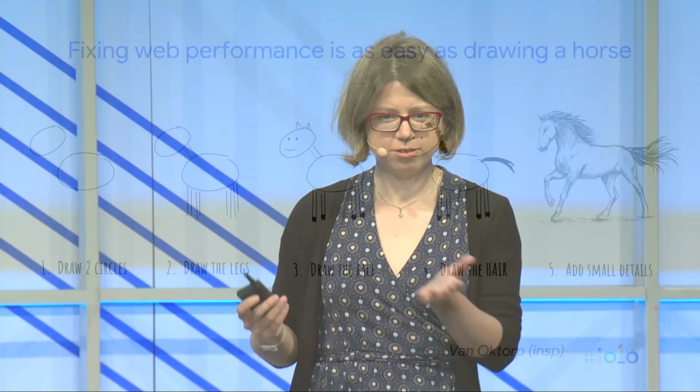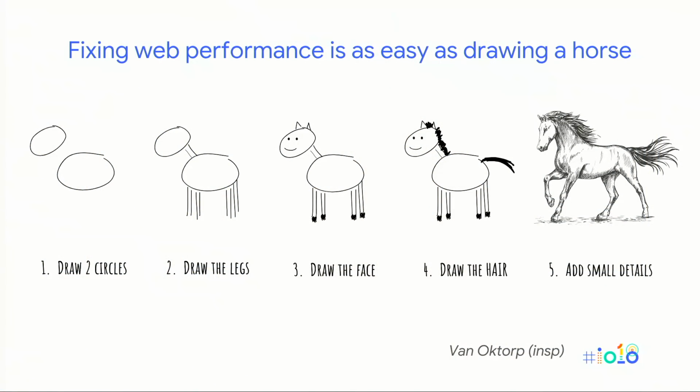Oh, next one's yours. As the internet saying goes, fixing web performance is as easy as drawing a horse, right? You just need to follow some steps carefully. But even though there is some truth in the picture above, the good news is you can get pretty far by following some simple steps. In order to show you these steps, Addy prepared something special for you.